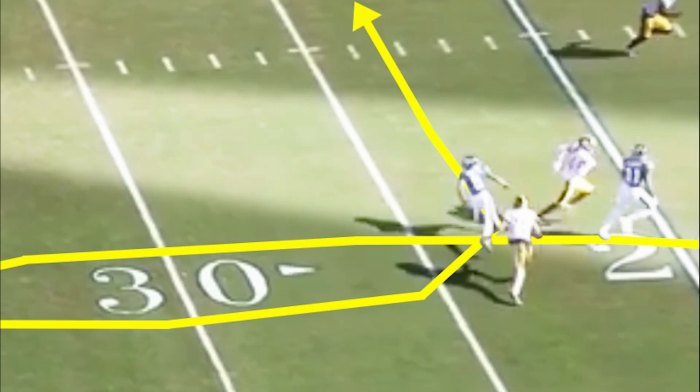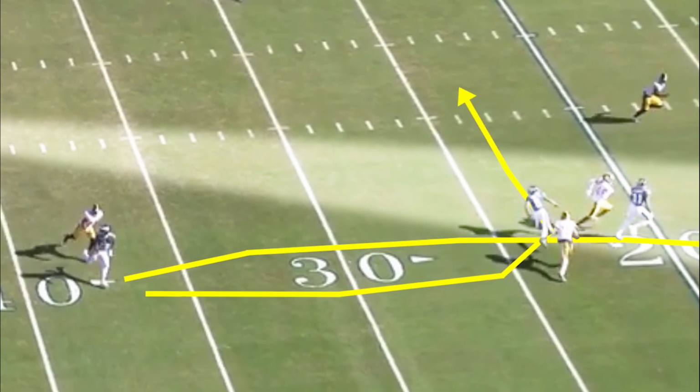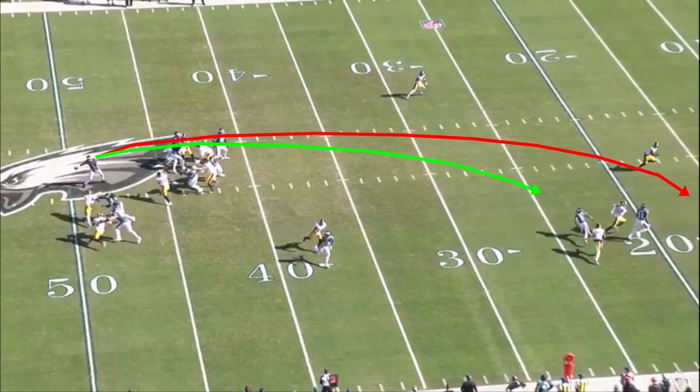Devonta Smith is about to come wide open on this deep in-breaking route. Smith released into his route alongside AJ Brown, who is continuing straight downfield into the end zone. Brown draws a deep safety so that Jalen Hurts has a wide open receiver and a clean pocket to pick up another easy big play in the Eagles' offense.